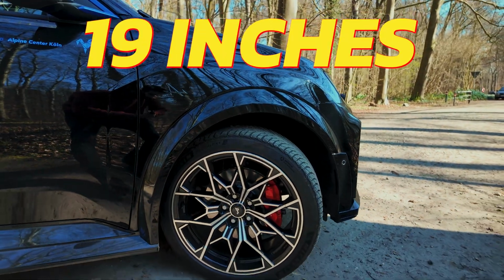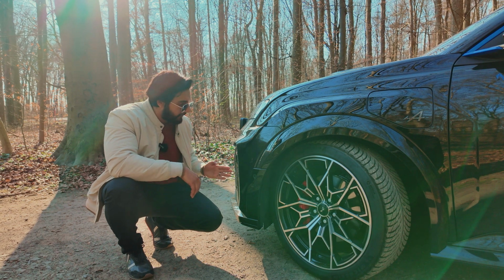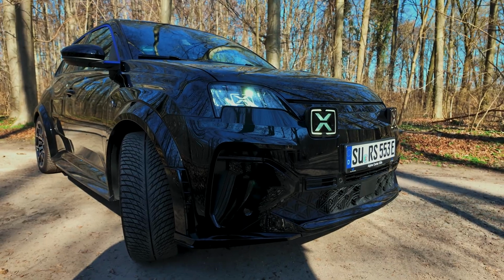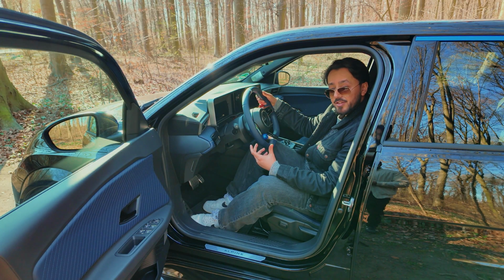These 19-inch wheels are inspired by the F1 car. Check out the aero elements, a functional air intake, a proper rear diffuser. This car means business.